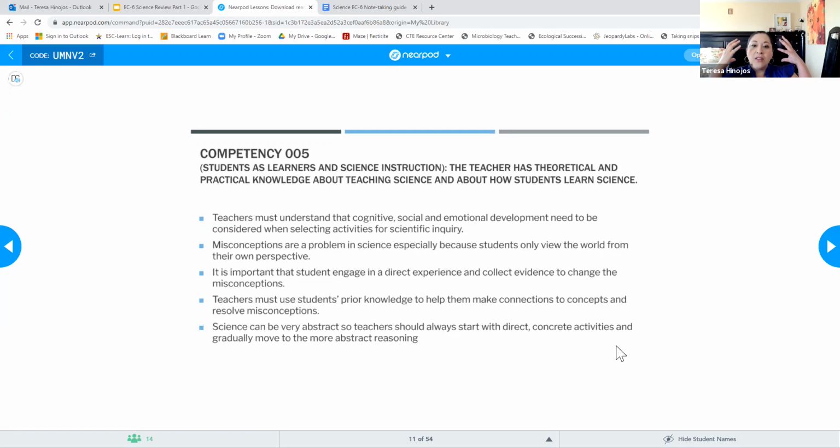And then when it comes to misconceptions in science, it's because students have these truths in their head. And so we really have to show them the science, so that they can actually understand that and it'll become a truth in their head. And so they need to be involved in actual experiments. It's not enough for us just to talk about it, but we want to make sure that we engage them in it so that they can understand that as well.